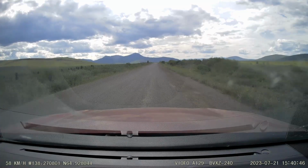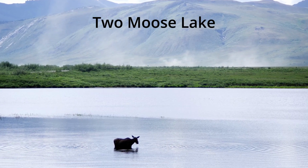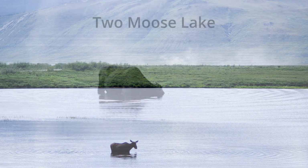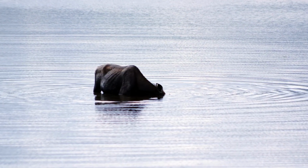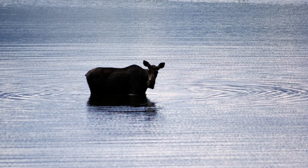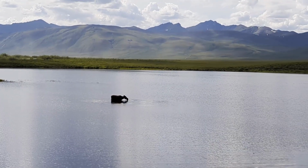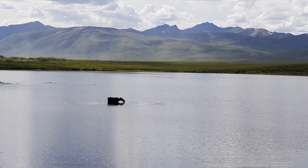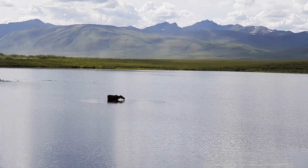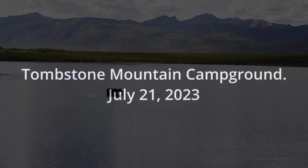Our drive south was uneventful until we reached Two Moose Lake, where our grandsons saw their first live moose in the wild. Apparently, moose are not abundant on the Blackstone upland, a reality that we can personally confirm. We have passed Two Moose Lake 6 times since our first visit in the year 2007, and this is the first time we have seen a moose in the lake. Needless to say, it was exciting.